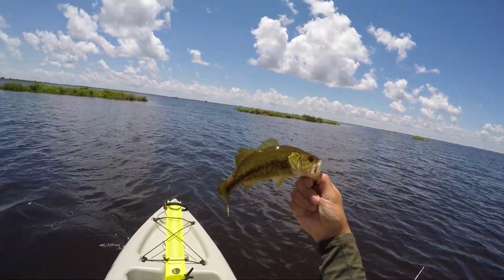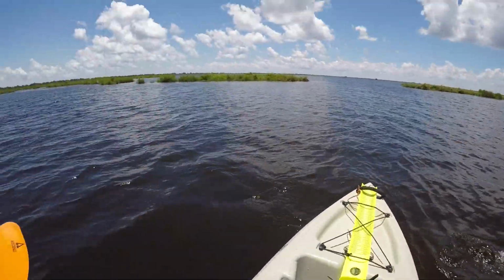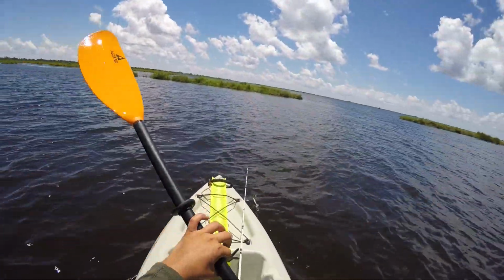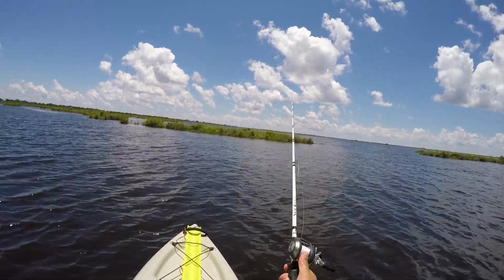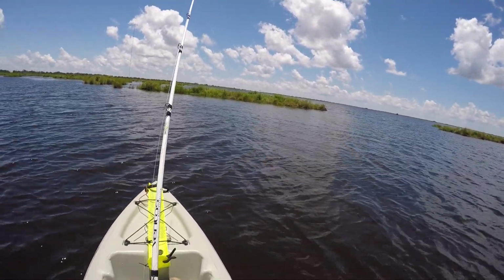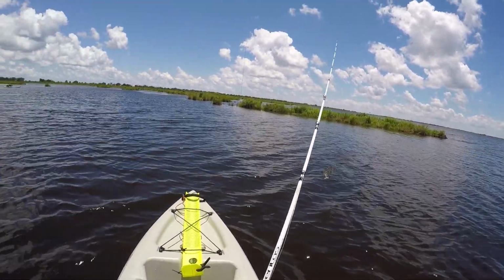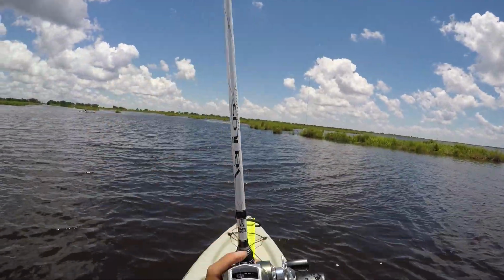First fish of the day here, little runt bass on the big old spinnerbait. Go figure. Wind's kicking up pretty good, so I'm kind of fishing these protected grass lines here. There's a lot of submerged grass, so I'm just trying to keep that spinnerbait above the submerged grass. Let's see if we can't get another one. Oh yeah, lots of wind.